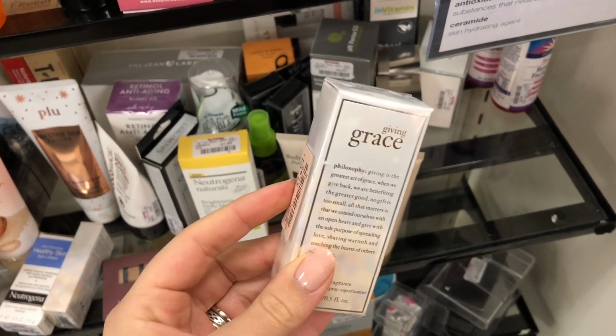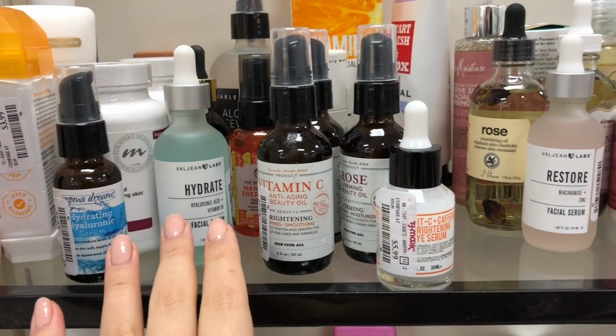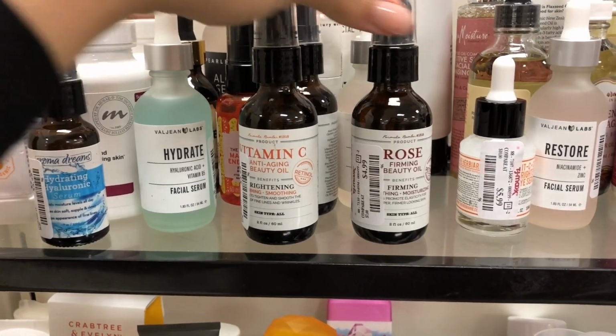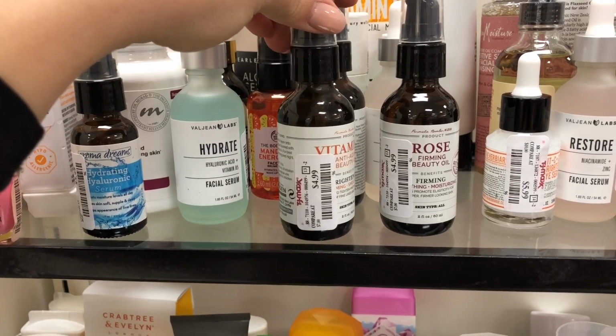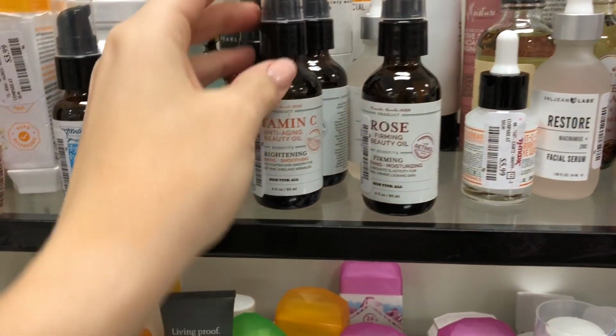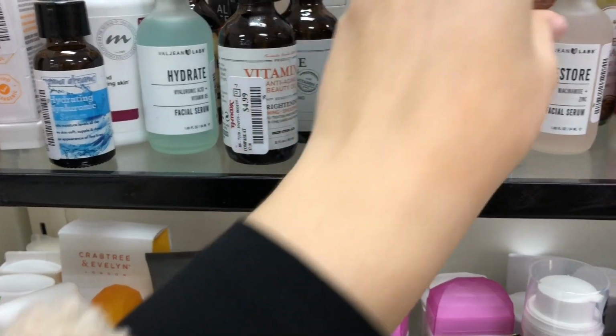Really, really nice find. I've said this before in these TJ Maxx videos, but if you're ever just looking for a beauty oil, nothing too crazy, check these out. Like this vitamin C beauty oil, it's only $5. This rose beauty oil, they're pretty standard. As long as you look at the ingredients, like this one actually kind of has a lot of ingredients, but there's some that are pretty natural.